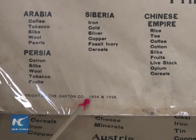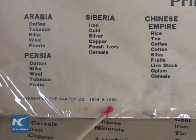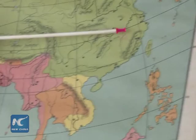Zeng believes that a map, which divides countries by different colors, can prove that the Diaoyu Islands are part of the Chinese territory. The green is more than China, at the time, it was quite big.